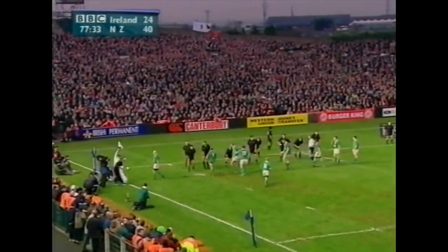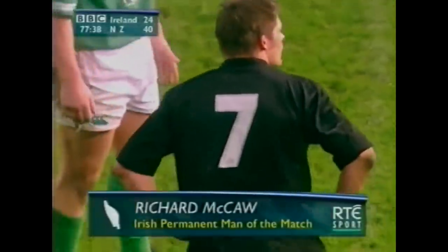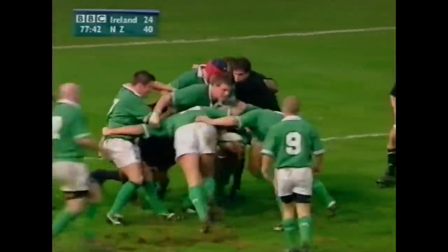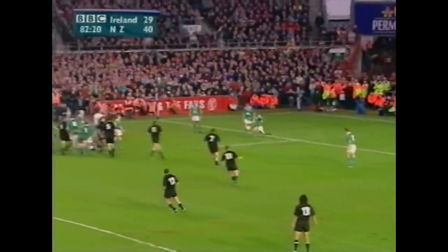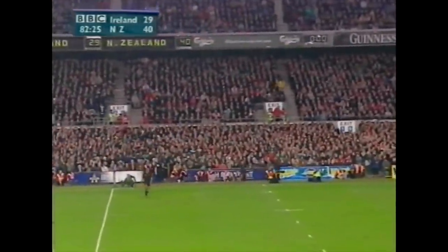Well, Ireland need to get their line-out working. It's been a little bit rocky for the last 20 minutes of this half. Need a good one. McCaw, the man of the match. Humphreys again. This time he gets the ball away with a little more comfort.